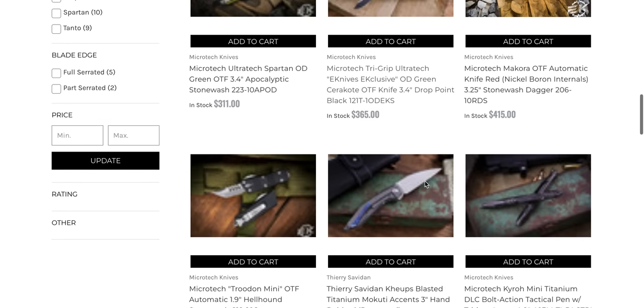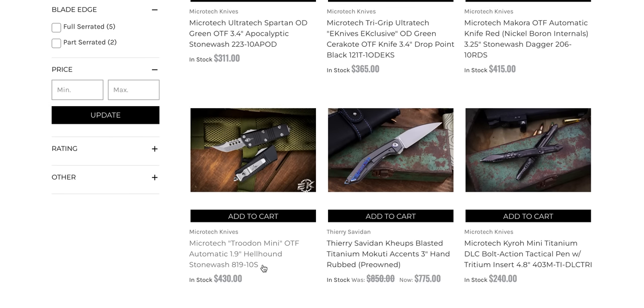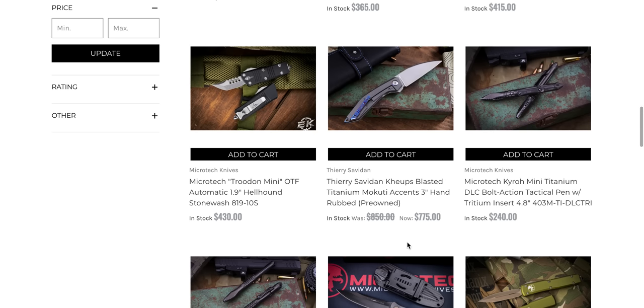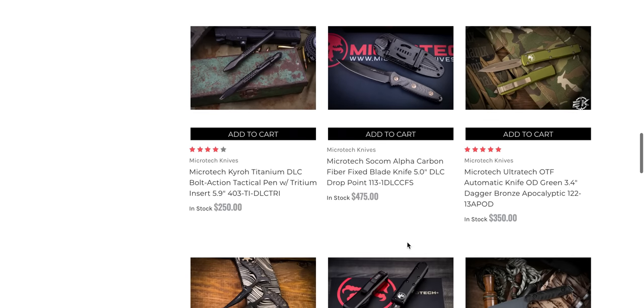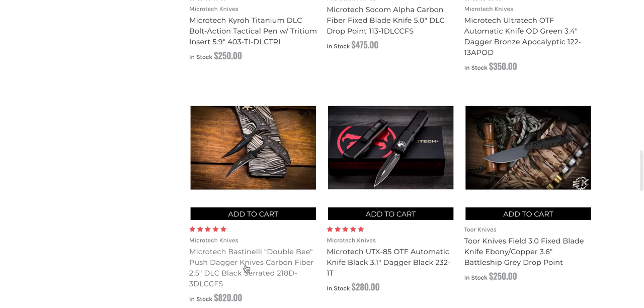Let's go ahead and see what else we've got. They made Hellhound Troodon minis. Wow. Thierry Savidon, I have not heard of that. Coops, I don't know how to pronounce his name. Sorry. Blasted Time, Mokotai Accents, etc. Okay, there's the SOCOM Alpha. There's Microtech Pens. There's these things. You can dual wield. Do you get them both? The double B. There you go.